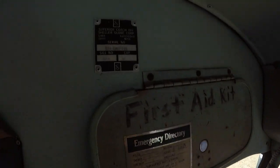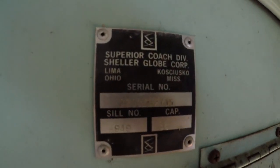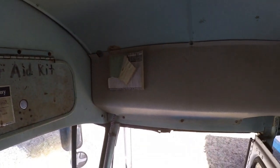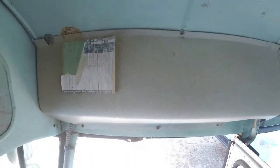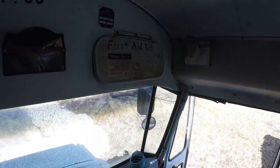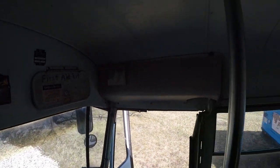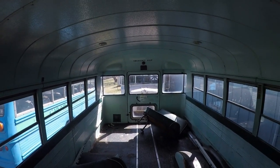First aid, Superior Coach Division, Scheller Globe Corporation. See, we've got the identification tag here. It's pretty cool to get that nomenclature. So yeah, like I say, generally a pretty clean bus.